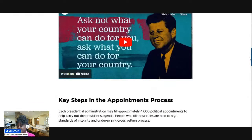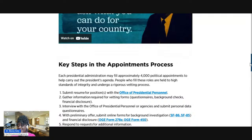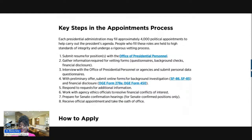Of course, it's on YouTube, so you can look on YouTube if you like videos step by step. It gives you all the instructions. You can search on YouTube for keywords like presidential appointee, how to become a presidential appointee, how to apply as a presidential appointee. YouTube has everything, right? I'm certain you can probably find some videos on TikTok as well, or Instagram, or any of your social media platforms. But YouTube seems to be that steady platform where you can get step-by-step instructions. So if you have several months, just watch and learn some of the key steps in the appointment process.